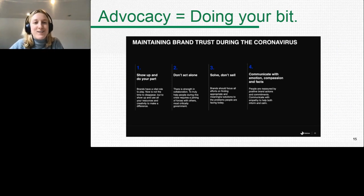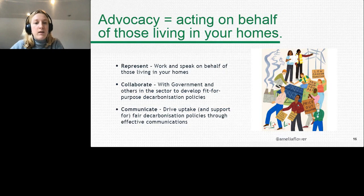And this, again, apologies, is from Edelman, very trusty resource. But please forgive the use of the word brand there. This really is just referring to businesses and organizations. But the four top recommendations that the public have for how businesses can help address crises are showing up and doing your bit, which, of course, lots of you have done a lot of already and are doing again today. Not acting alone, but collaborating, really working with each other to solve these problems. Solving rather than selling, which I think is less relevant here. And communication. And I'm just going to ground that quickly in those, I believe, are listening today, just to make it a bit more specific.